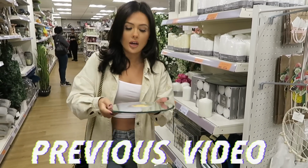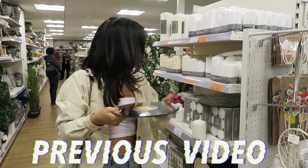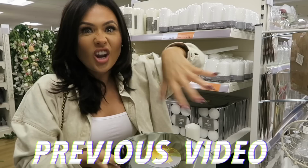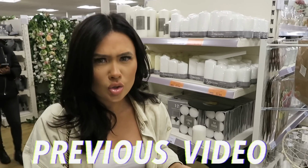So these are £2.99 or £1.79. So what I'm thinking is you could put this on your table or on the side, put some candles on it even, or if you wanted to, what I'm going to do is I might make my own little flower arrangement and get a nice vase and put that on top of it. But how good is that? Like £2.99, £1.79. So good.